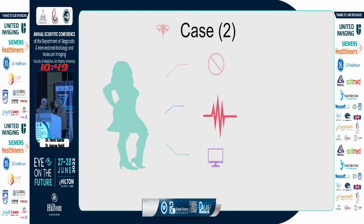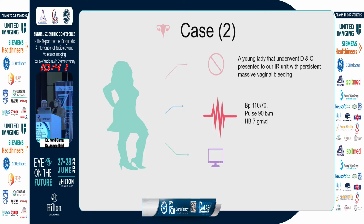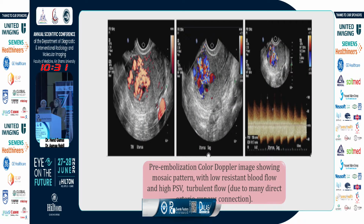Our second case, a young lady that underwent D&C, presented to our IR unit with persistent massive vaginal bleeding. She was a little bit hypotensive, a little bit tachycardic, with hemoglobin level 7 grams per deciliter. So transvaginal ultrasound was done, and it showed multiple abnormal uterine vessels with high peak systolic velocity and low resistance, which denote many direct arteriovenous connections.